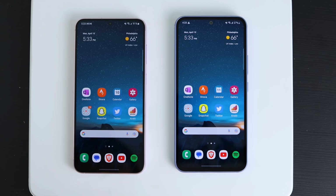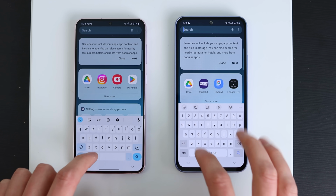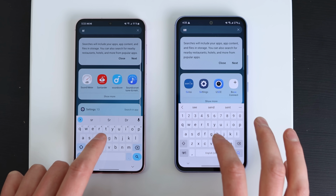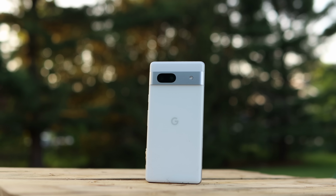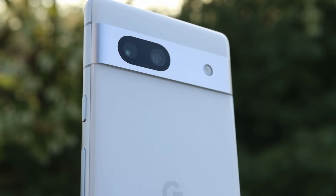And ultimately, it's no surprise here. If there's only one thing that Samsung does really well, I've said this in pretty much every Samsung video I made, it is the displays. Samsung crushes it with displays. Nobody really even comes close, and it's no surprise that the Galaxy A54 has a better display. But if there's one thing that Pixels do really well, I'm going to shift the focus here, it's cameras.